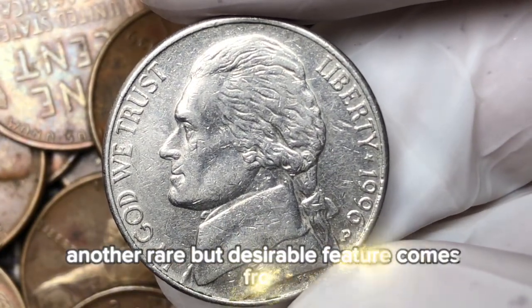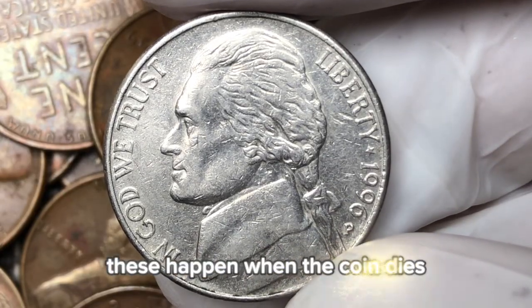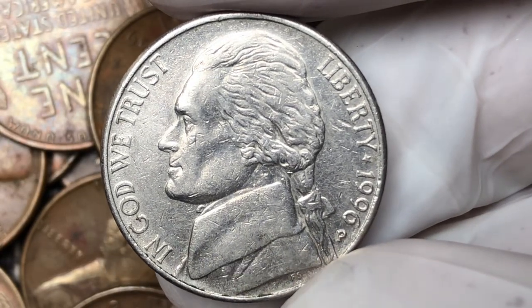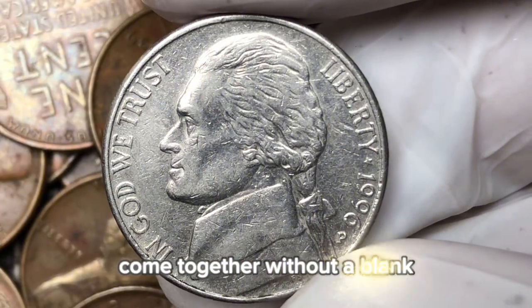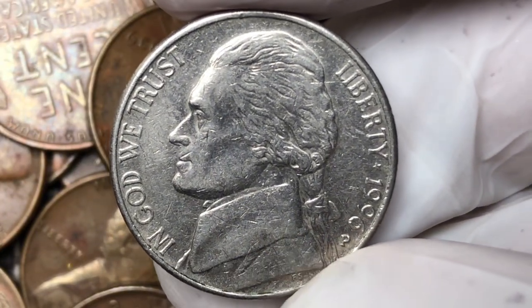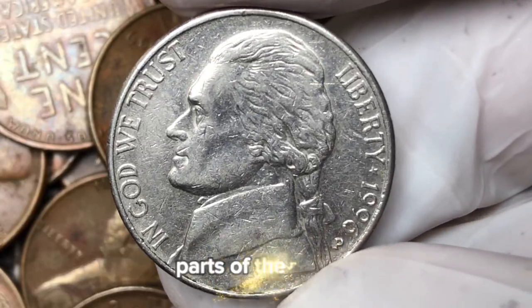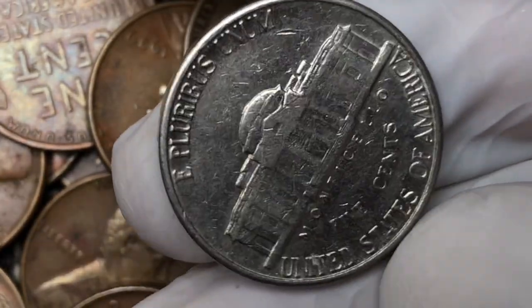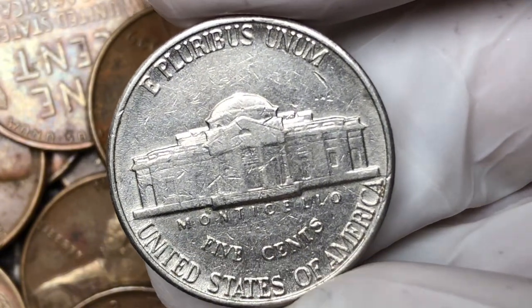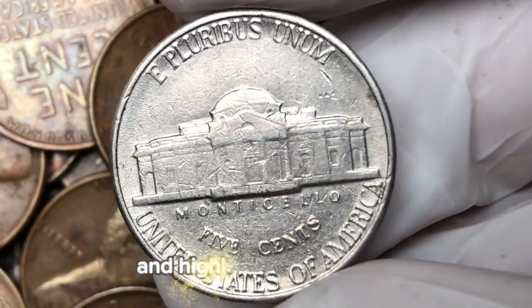Another rare but desirable feature comes from die clash marks. These happen when the coin dies, meant to strike opposite sides of the coin, come together without a blank coin in between them. That collision causes design details to transfer to the wrong die, and when the next coin is struck, parts of the design appear on the wrong side. It's like a ghost image. Strange. Unintended. And highly collectible.